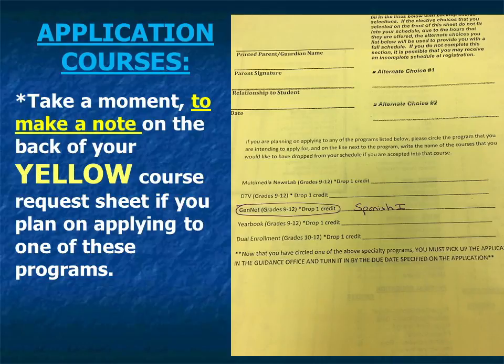Just to clarify, you will still need to select 6 full credits on the front of the yellow course request sheet, even if you plan to apply for one of these application courses. This is so you have a backup elective selected in case you do not get accepted into the program you applied for.